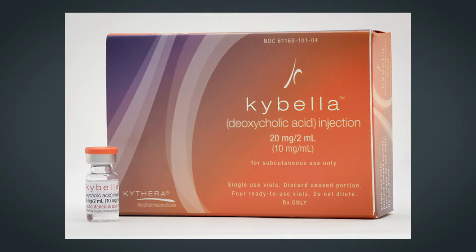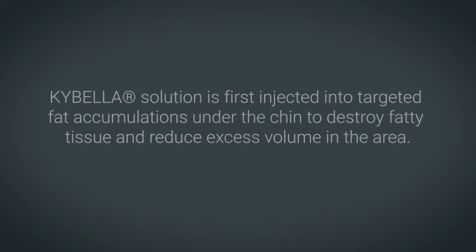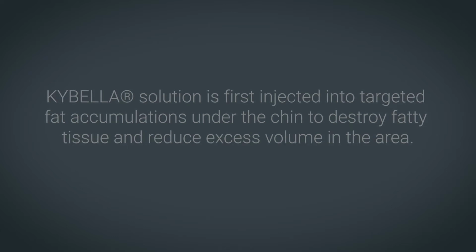There are non-surgical options that are good. KYBELLA being one of them, which is an injectable that melts the fat away in a localized area for people who have a little fullness right underneath the chin. It's very good for patients who have good skin tone, because if we just take the fat away, the skin has to shrink. The recovery with KYBELLA may not be a whole lot quicker, but you can do it without going to the operating room, and that's an option for many people.